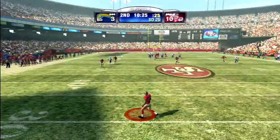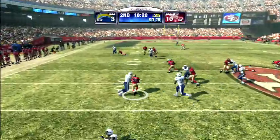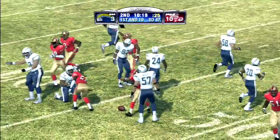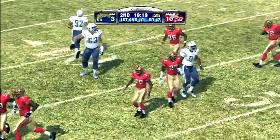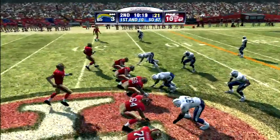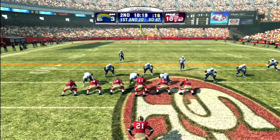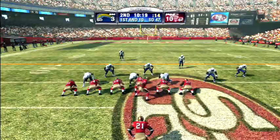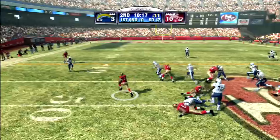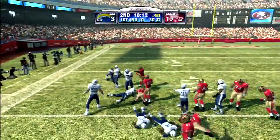Punts it. Rossum fields it at the 35. Brought down at the 47-yard line. The offense takes the field, hoping to come away with more than just a field goal on this drive. The 49ers come out in the ace formation. On the ground with a tailback. He's dropped at the 31.